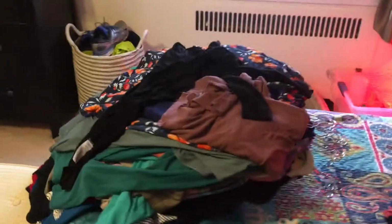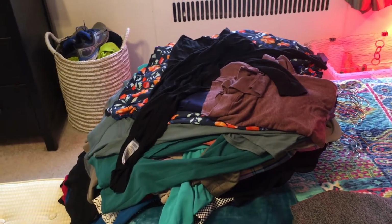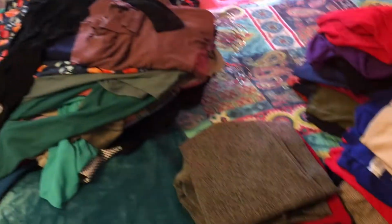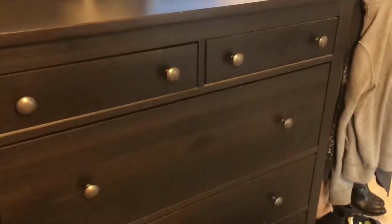This pile here is likely going to go back in the closet. These are shirts that I pulled out and I'm on the fence about. So when I put the clothes away, I'll go through them again, and if I need to, I'll resort them. This only represents tops and a few pairs of pants, because I have my bureau here, and this bureau has pants in it as well.